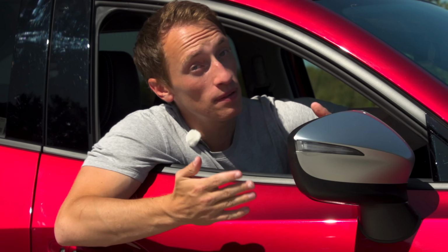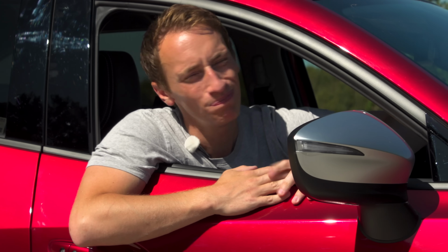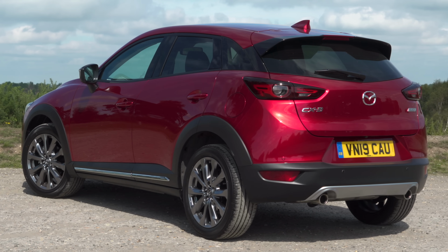Well, it isn't a bargain. Compared to its rivals, the CX-3 is more expensive to buy, especially if you go for those higher spec models. However, Mazda expects most of its buyers to opt for a monthly PCP finance deal. But even then, the CX-3 will cost more each month than its rivals. It will be cheaper to service than other alternatives though, and it'll hold on to its value well.